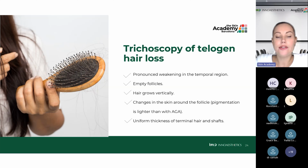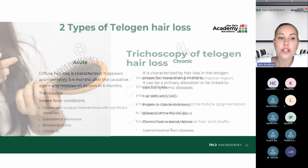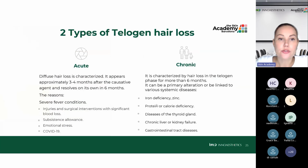So in general, that is the problem that occurs in all the areas of the scalp, not like with androgenic alopecia, when we are talking about hormonal dependent and hormonal independent zones. So here we can see empty follicles, but the hair would grow vertically. It's not so fluffy, and it will not grow horizontally like we see in the case of androgenic alopecia. There can be some changes of the skin around the follicle, like changes in the pigmentation. And of course, there would be changes in the thickness of the hair.